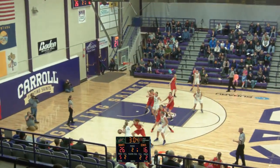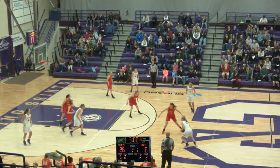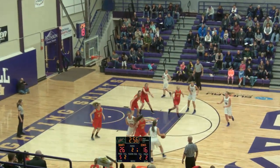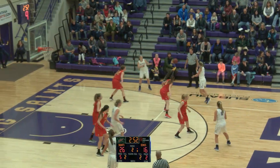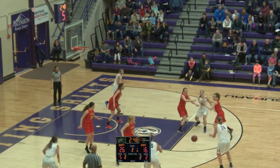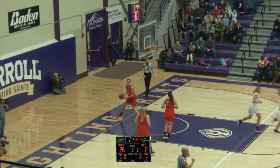Wagner has it at the center of the court. Swings it over to Dean. Dean over to Johnson. Johnson has it on the left side. Swings it down to Wagner. 15 seconds on the shot clock. Kicks it up to the top for Denny. Denny over to Johnson. 5 seconds on the shot clock. 3-point field goal by Dean.